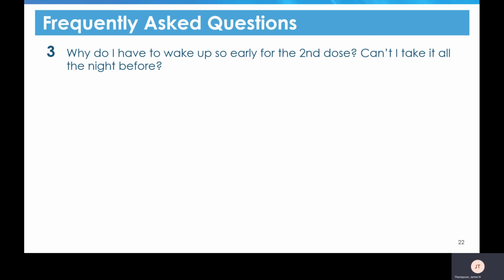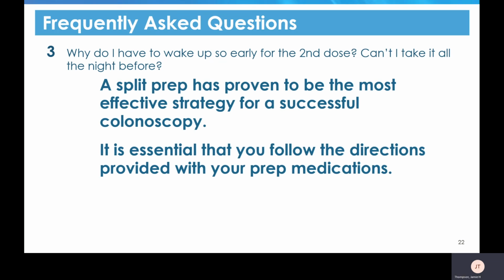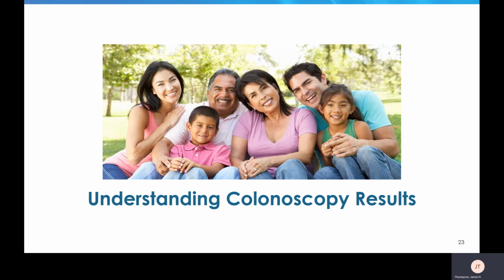Why do I have to wake up so early for the second dose? Can't I take it all the night before? A split prep has proven to be the most effective strategy for a successful colonoscopy. It is essential that you follow the directions provided with your prep medications.